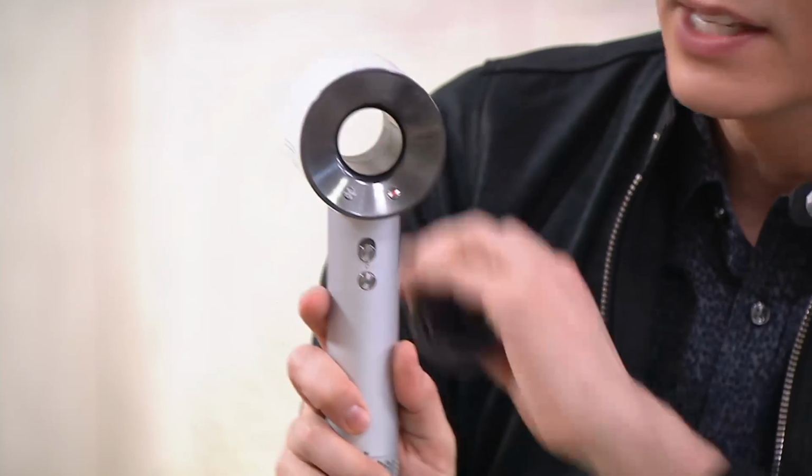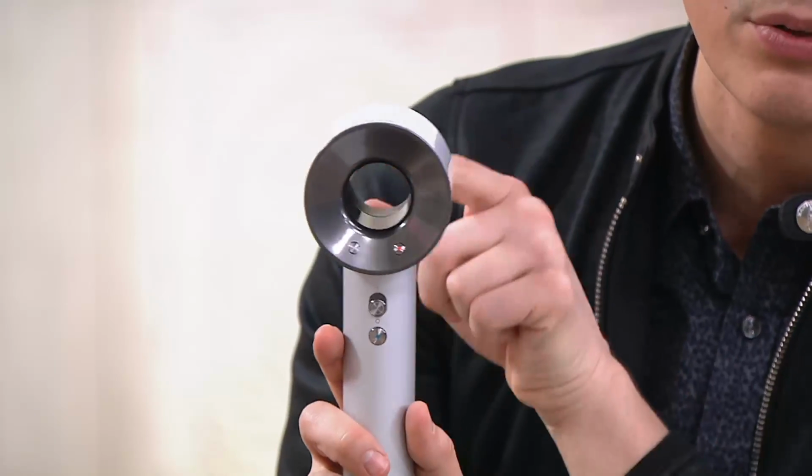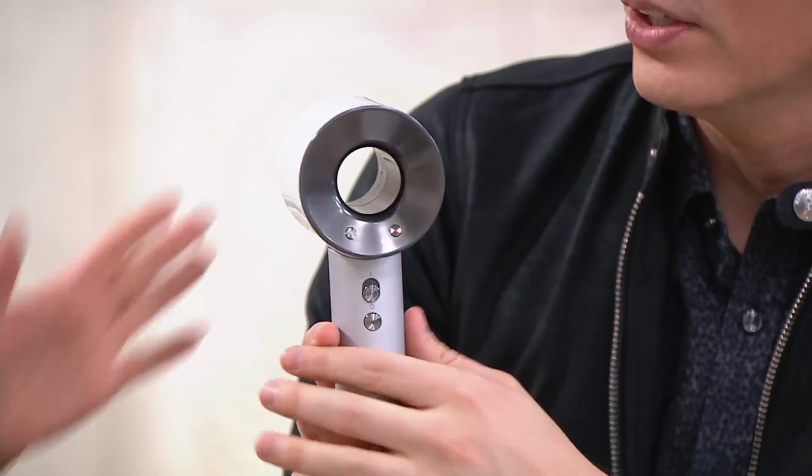Now notice, guys, you can see completely through this. It's like the coolest thing in the world, right? That's the back. This is the front. But your hair can never get tangled in it, right? I know for myself, I've gotten my hair tangled in the back and then the bathroom smells like burnt hair.